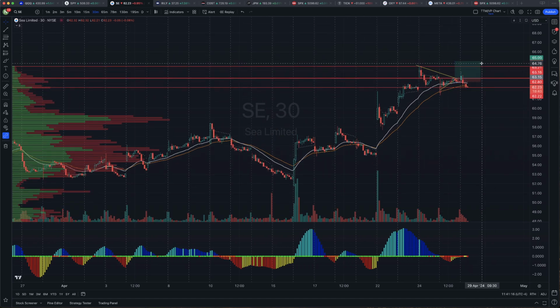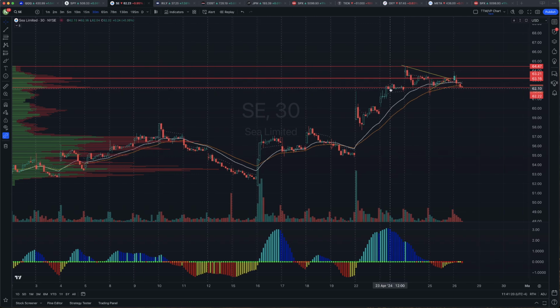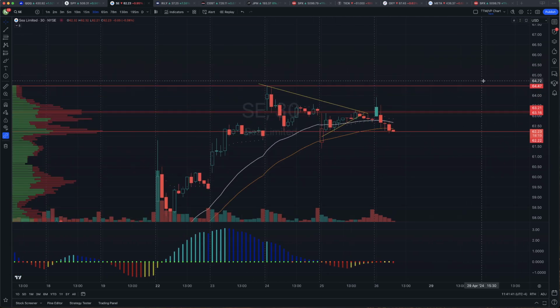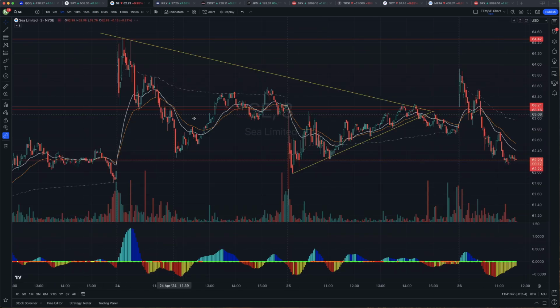In fact, let me get rid of this real quick. We're at a support level here, right? This is a volume profile support level and chart support level. I still like SE long term, into next week. We tried a lotto, which means a same-week expiration for a pop into the morning, and we got a little bit of a pop.